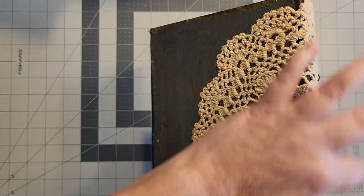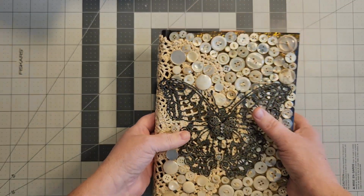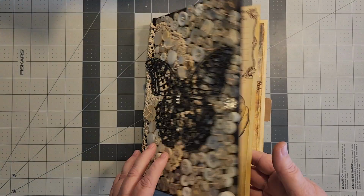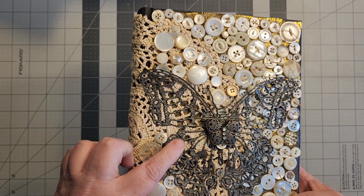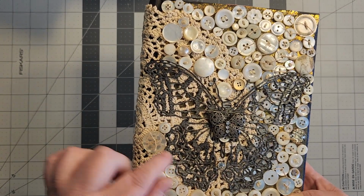And then on that part, I did this doily. So I glued it here first, and then I shut the book. Then I glued the doily down so it would not hinder the opening. Boy, that's a heavy cover. But I got this die-cut butterfly. I think they call him Perspective Butterfly from Tim Holtz. It's that big one you've seen me use a lot.